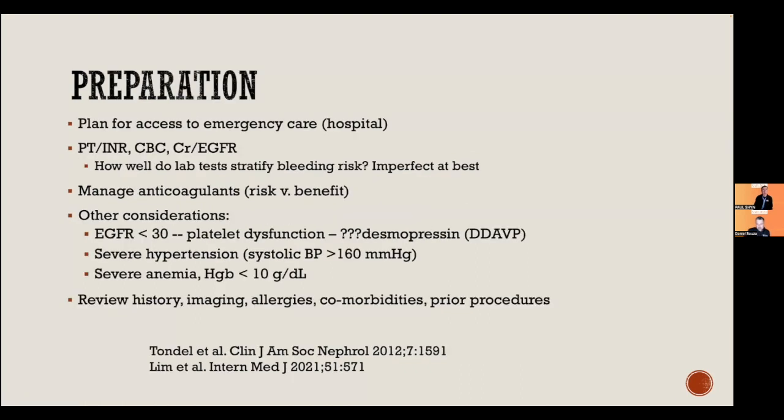Most of these biopsies are performed in a hospital setting or in a center that is close to an interventional practice. We do check some lab parameters. How well these lab parameters stratify bleeding risk is uncertain, but we do take them into account. We want to manage anticoagulants, but evaluating the risk and benefit. Whenever possible, we do want to withhold anticoagulants to decrease the bleeding risk.